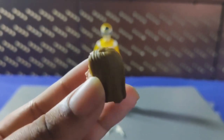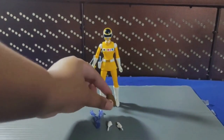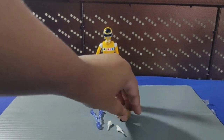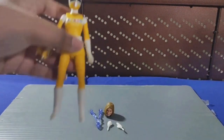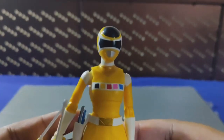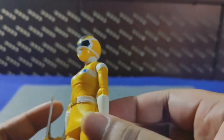The figure has excellent articulation, allowing for a wide range of dynamic poses. The In Space Yellow Ranger comes with her Star Slinger, an Astro Blaster, and an extra pair of hands. The figure also includes a swappable head, allowing you to display the Yellow Ranger with or without her helmet.